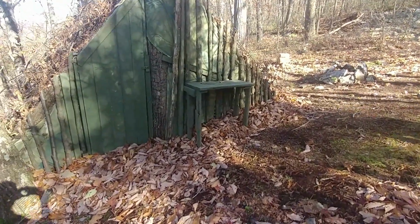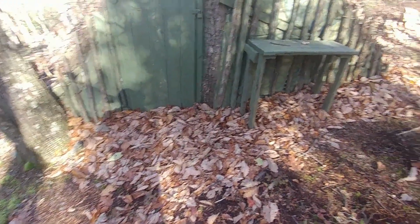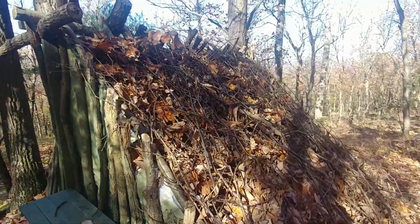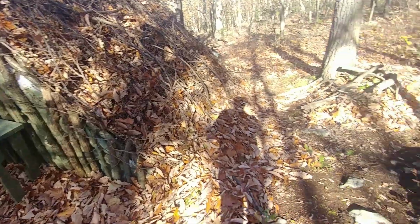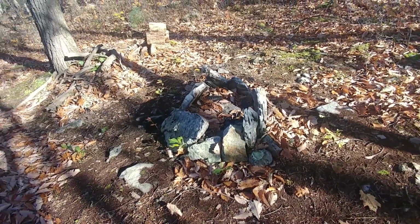Table there that we built the last trip out. Have to clear away some of these leaves here at the door, but want to put a bunch up on the roof too. Again, like we did last fall. There's the fire pit.